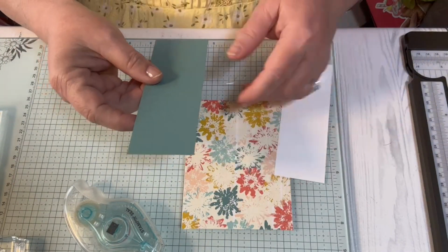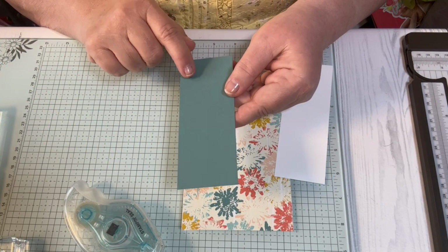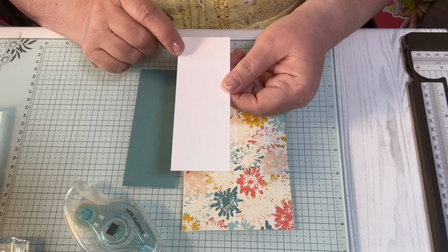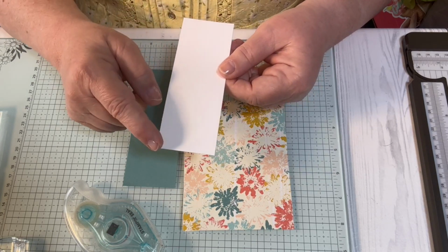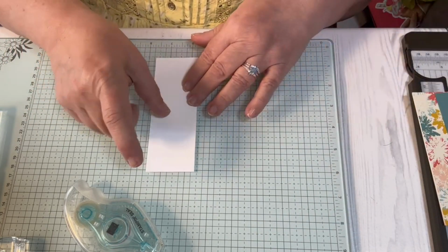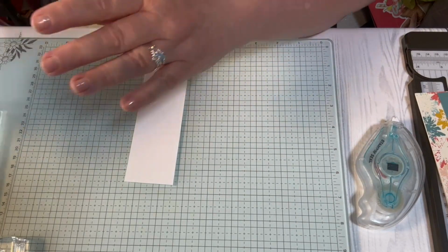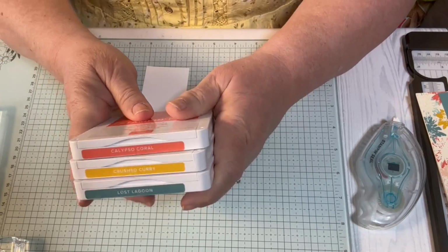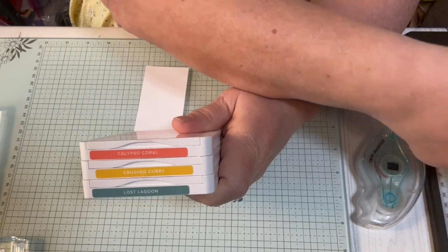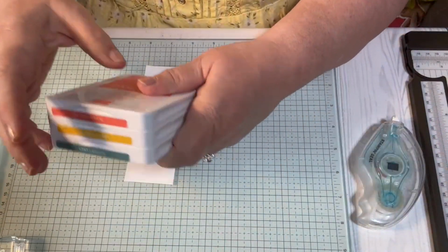Then I have a piece of 5.5 by 2 1/8 Lost Lagoon cardstock. Then I have a piece of regular Basic White, which is 2 inches by 5.5. Okay, I'm going to set my card base aside. I'm going to set that Lost Lagoon piece aside. Now I've got 3 colors I'm working with today: Calypso Coral, Crushed Curry, and Lost Lagoon, which are the colors that are in this piece of DSP. So we want to accent that.